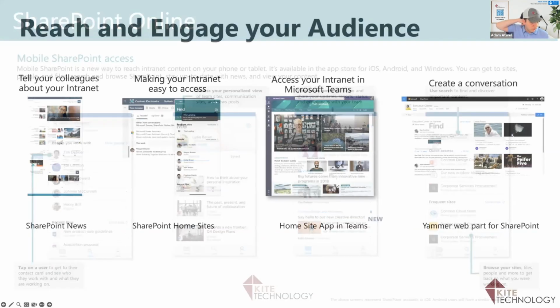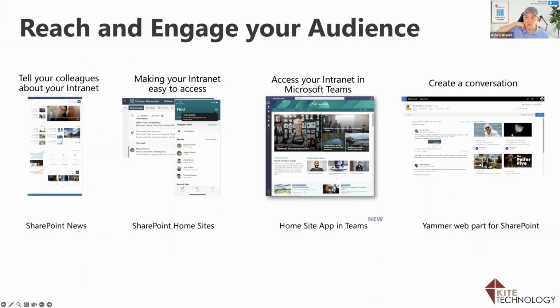And then I want to show you here how this translates out to other areas across Microsoft 365. So you can see here, this is showing you your SharePoint home site, the landing page that I was at earlier. You can see I can get to that from the mobile app on SharePoint on my phone. I can also get to it from Outlook inside my inbox. And as new conversations pop up, they'll show up in my Outlook. In addition to that, I can get to the intranet in Teams. You can see there, the new home site app in Teams will allow you to stay right inside the Teams experience.